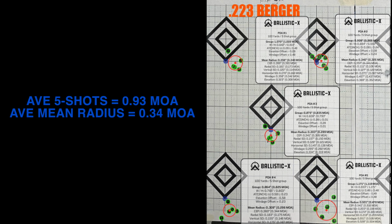You can see that the smallest group fired is the bottom left diamond at 0.82 MOA, followed by the center diamond at 0.83 MOA, and the top right diamond at 0.86 MOA, and then the top left diamond was 1.02 MOA, and the bottom right diamond was 1.17 MOA. So just about every group was at 1 minute of angle or smaller in the .223 in this combination. So pretty awesome.